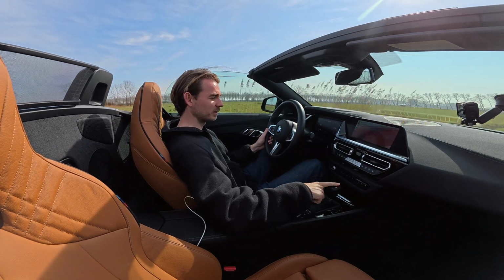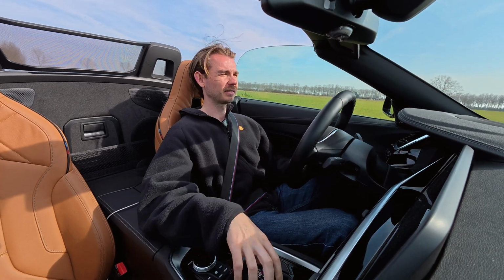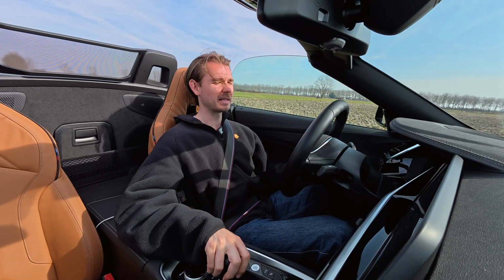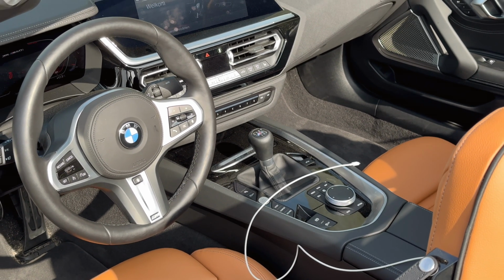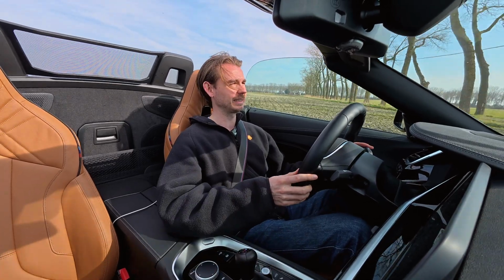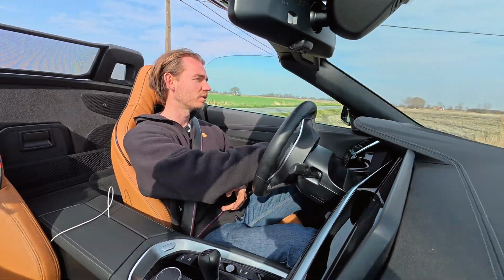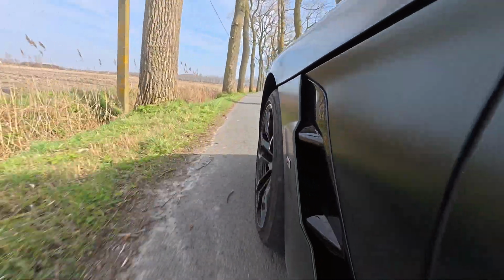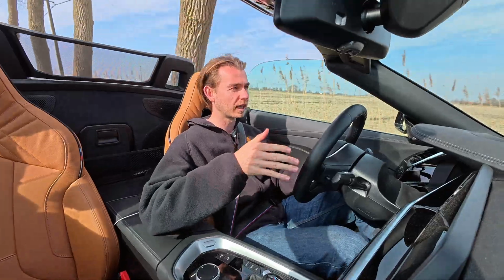So again, we have this wonderful 6-speed manual gearbox, rear-wheel drive only, so that's cool. No xDrive systems messing around. No, this is a pure rear-wheel drive car. And we have the mighty B58 engine in front. It's a 3-liter 6-cylinder inline engine, which we've seen in many M Performance models, such as the 340i, X3 M40i. All these cars had this engine.